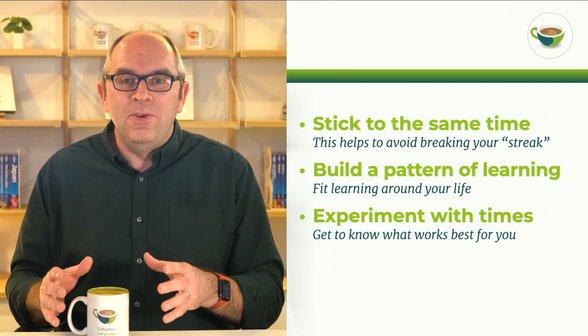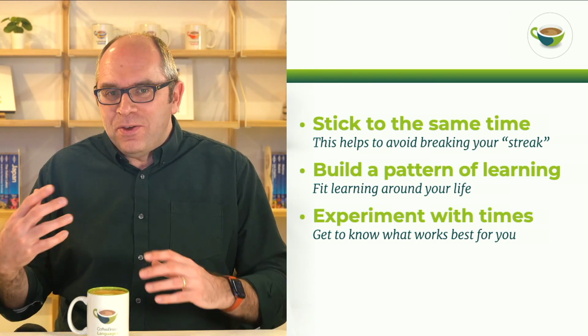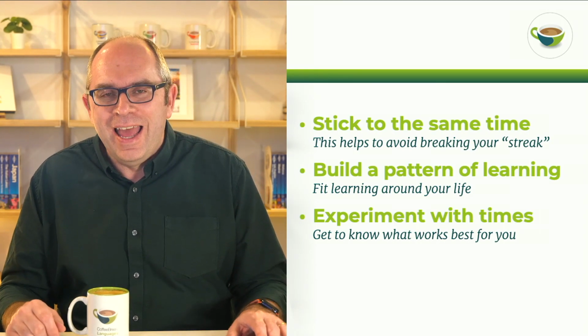And once you've got that new routine, then you can stick to that new routine and again, keep making your streak, keep making your daily little bit of language learning as you go through the week. Now, the final piece of advice I have for you with regard to planning a routine and sticking to that routine is all about the length of time of your routine. And for that, I'm going to hand over to my colleague from Coffee Break French, Pierre Benoit.